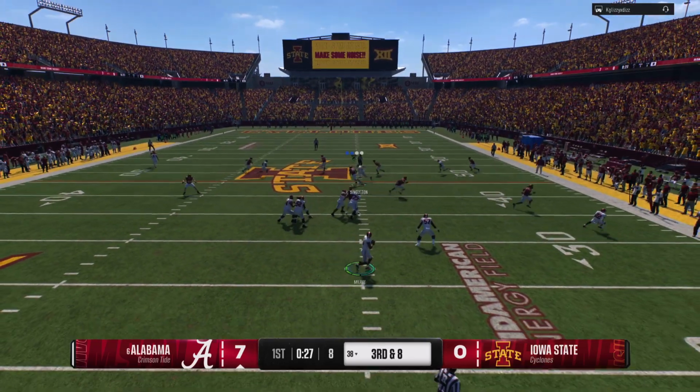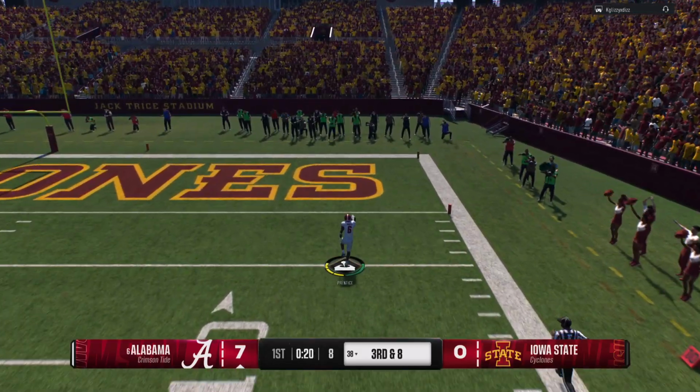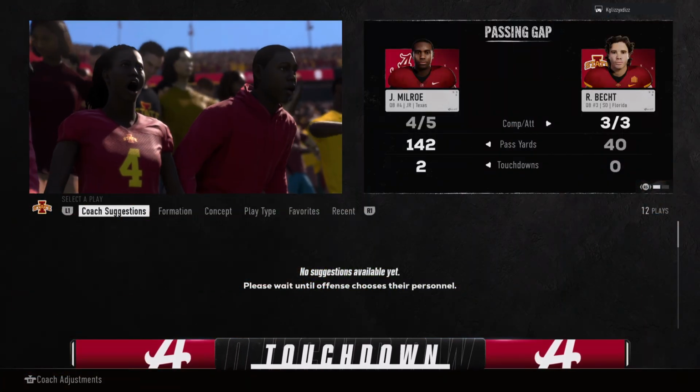To the air. It's Milroe. He'll take another shot here. Makes the grab at the 25, and there's room. Touchdown, Bama! And once he got away from the D, they had no shot at catching him.